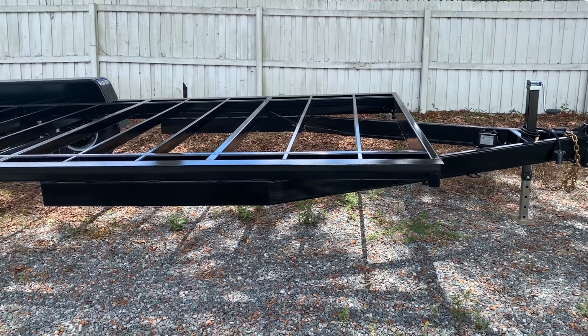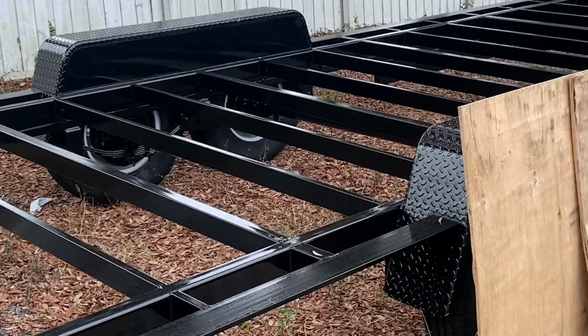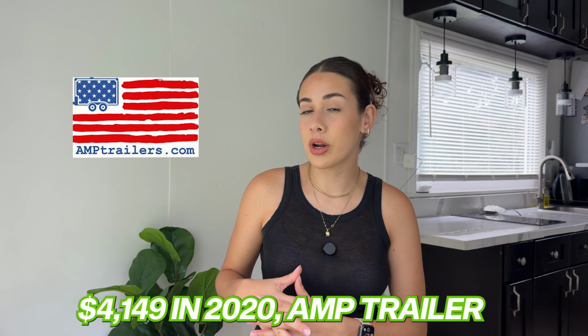The first stop is the trailer, which is obviously the most important and also the most expensive part of your tiny house build. We decided to go with a 20-foot by 8-foot, or 105 inches, which is the max you can go with, so you don't have to get a permit to drive it around, with 14,000-pound axles on either side to make sure it was sturdy enough to hold up everything that we would put inside. And we got our trailer from Am Trailers here in DeLand, Florida, and we ended up spending around $4,100 total. Mind you, this was back in 2020, so prices might have changed by now.